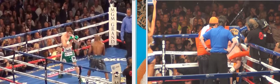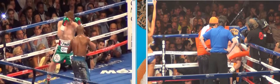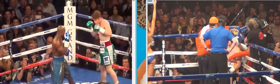Floyd Mayweather, on the other hand, does not do that. He can, and sometimes he does, but he mainly uses a different approach. This is Mayweather versus the same Canelo Alvarez. Notice he's already encroaching on Canelo's space.